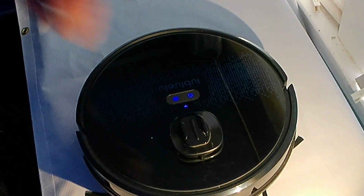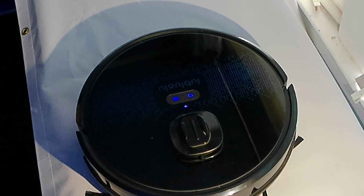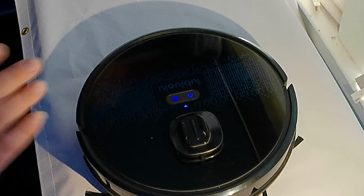Yeah, I just think that's a very good deal for this. I think that you can go spend $500, $600 on a robot and it doesn't even map your house. What are some advantages that mapping your house brings?